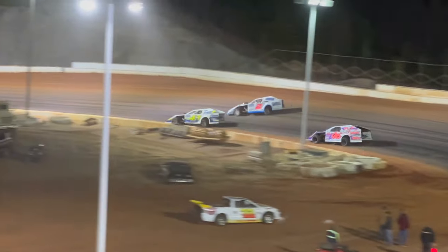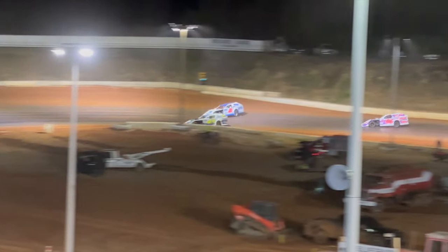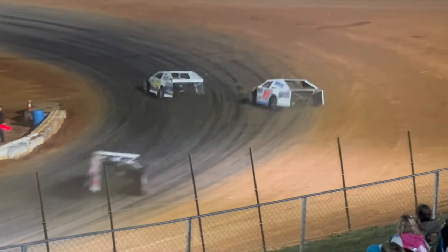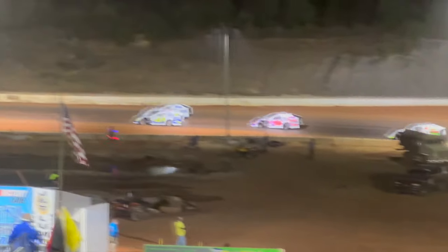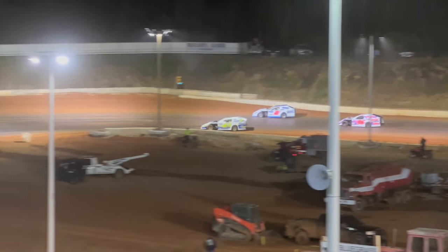He's got a run. Not enough yet. And Petrie's going to hold him off for the win. Hampton's going to be in second, followed by Thomas, Mosley, and then Claiborne. That was a good race. Congrats to Ben Petrie on the win.